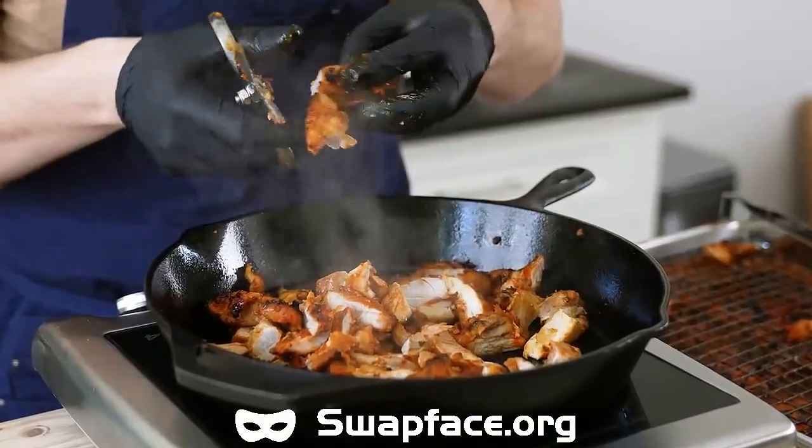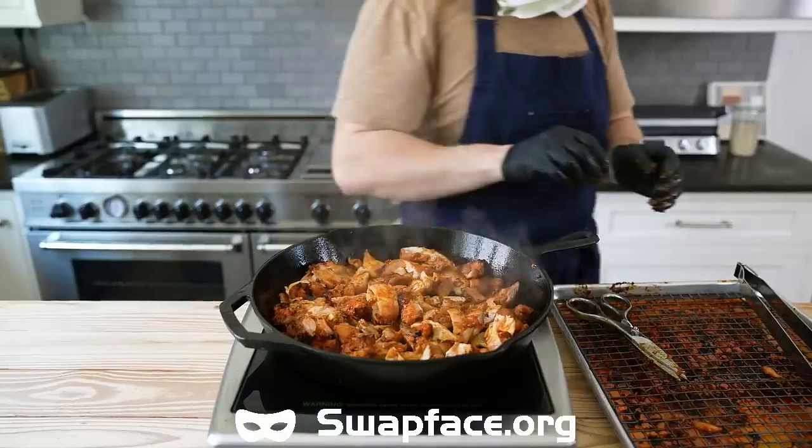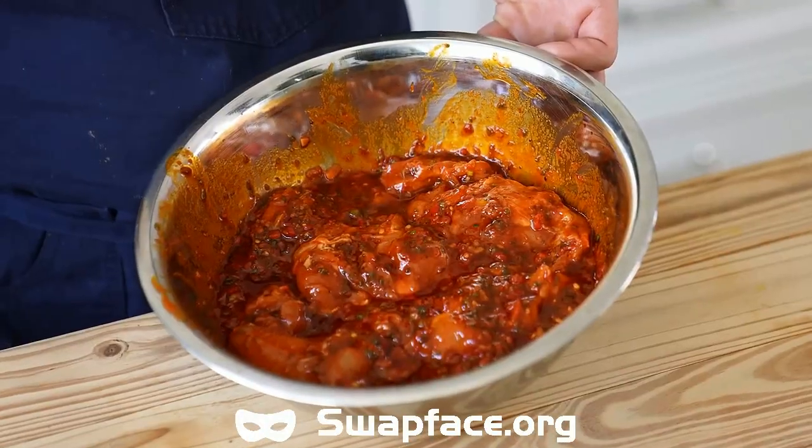Look, it's messy, right? Just have fun. At this point, it's just going to be a moment for you. As you're struggling to breathe in your own home due to the high Scoville oxygen in the room, pour your excess marinade into the pan, which will cause even more suffocation. Probably should have told you that you're going to need your marinade. Hopefully you still have it, sorry.